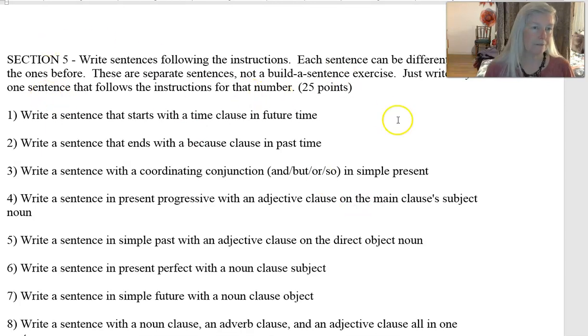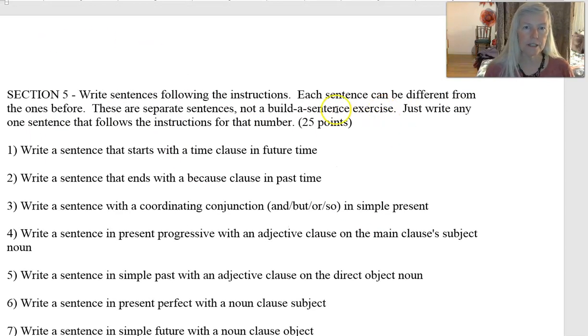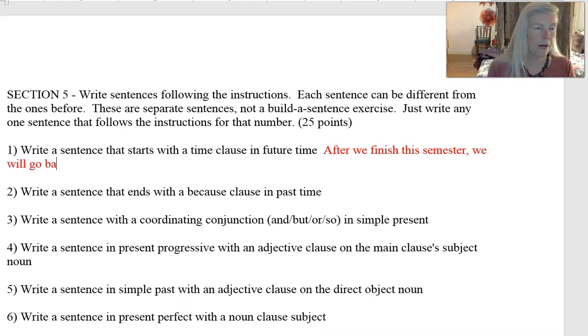Section 5. Write sentences following the instructions. Each sentence can be different from the ones before. These are separate sentences, not a build-a-sentence exercise. Just write any one sentence that follows the instructions for that number. Okay. Write a sentence that starts with a time clause in future time. After we finish this semester, we will go back to regular classes in the fall.